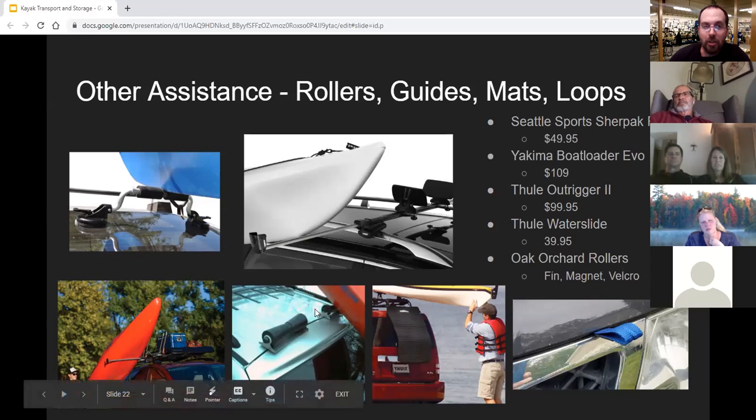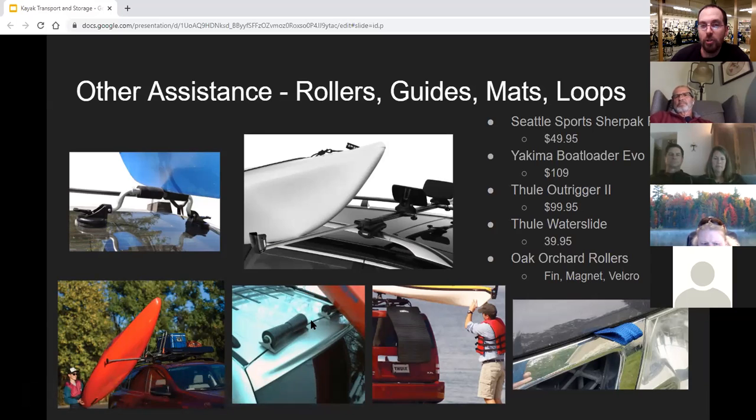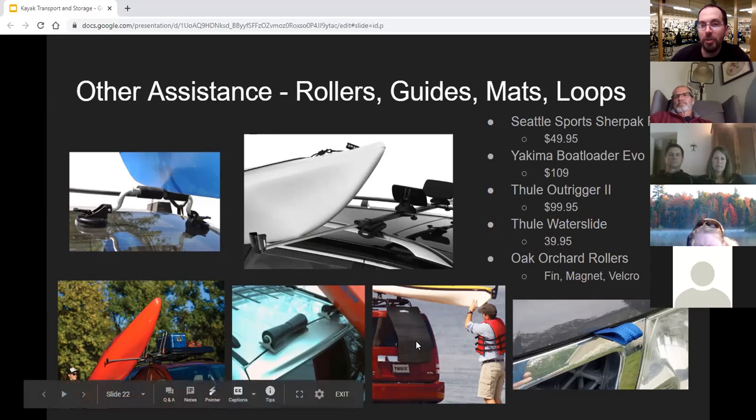This Jack Elias, you sent me this on Facebook, the company Oak Orchard Rollers. You can just drop right there in the back of the SUV, or they have a magnet mount also. Lorraine had some kind of carpet she made. You can buy one already made. And we'll see this picture later on with Andrew.